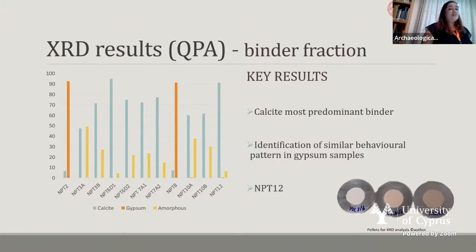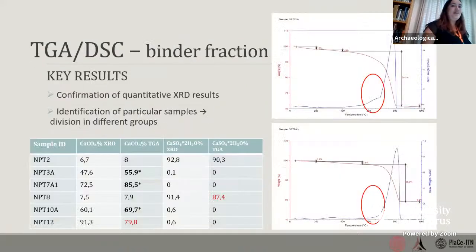And finally, we identified a very interesting sample, our sample MPT-12, which will come back in the next slides also. This was a waterproof mortar. And analyzing the binder, we found almost pure calcite, which was a bit surprising for us, but I will come to it later. The thermogravimetric analysis proved to be very effective also because they confirmed the quantitative result of the XRD, as you can see from the table.